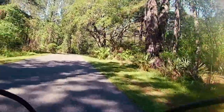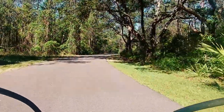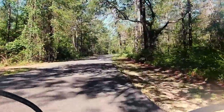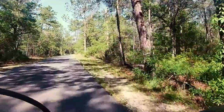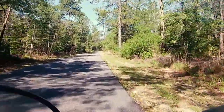So the 49th Avenue Trailhead, the trailhead that I use to access this greenway, is located in a subdivision known as Marion Oaks. This is basically just a housing development. It's kind of an unusual location for this trailhead. It's really out in the middle of nowhere.